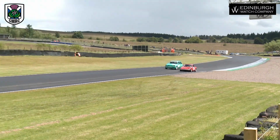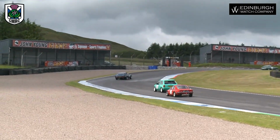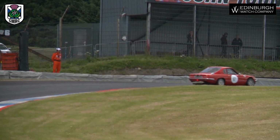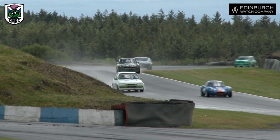Yeah, grid walks are great. Everyone's very willing to speak and chat to you. It's a great atmosphere. Do get down there. The sun is staying for now, so fingers crossed that'll still be the case.